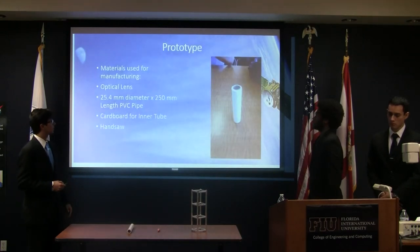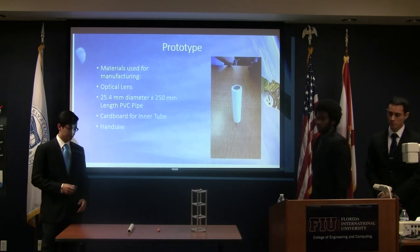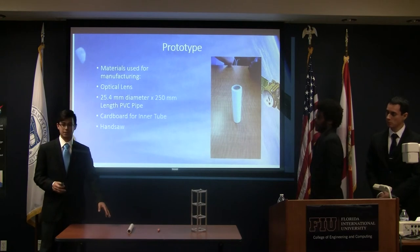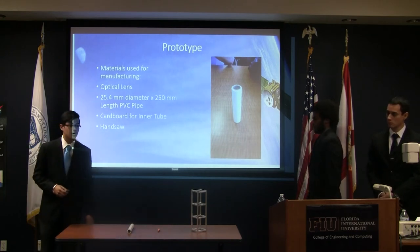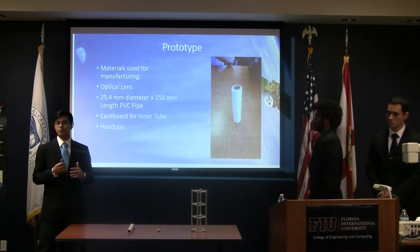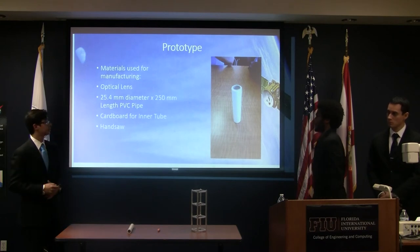So this is the prototype that we made to make sure that we got proper images. And it's a basic PVC pipe. This is strictly for testing. The objective lens is here at the end, and we have cardboard inside to prevent light from reflecting. You know, it's white, it's PVC, so any light that comes in can easily reflect and damage the image.